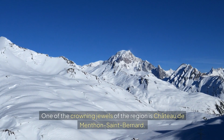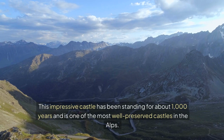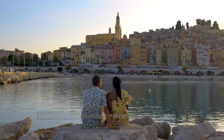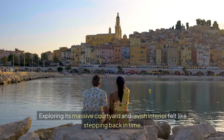One of the crowning jewels of the region is Château de Menthon-Saint-Bernard. This impressive castle has been standing for about 1,000 years and is one of the most well-preserved castles in the Alps. Exploring its massive courtyard and lavish interior felt like stepping back in time.